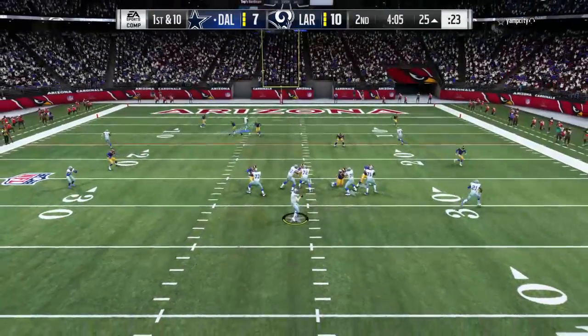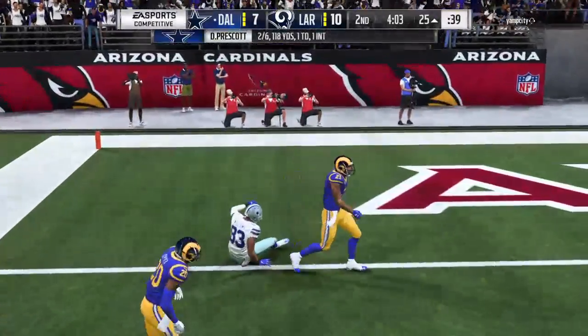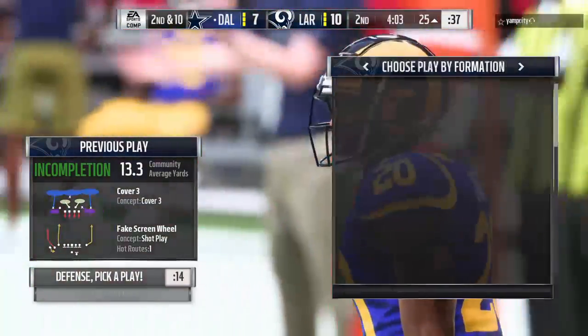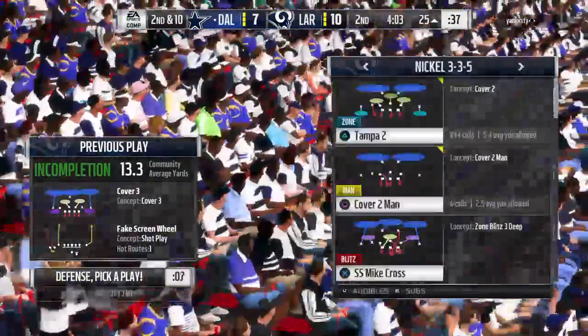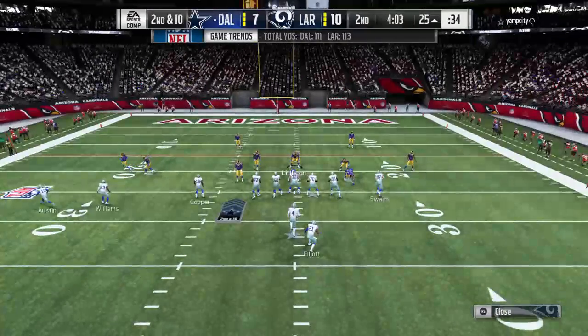A first down throw for Prescott. He couldn't quite hold it. Got hit. Ball pops out. Incomplete. It's a lot of contact going on there, and in the end, unable to keep two hands on the football and bring it into his body. Everything looked pretty good until the finish. Line of scrimmage, again the 25, 2nd and 10.